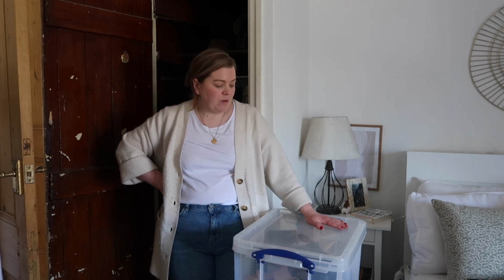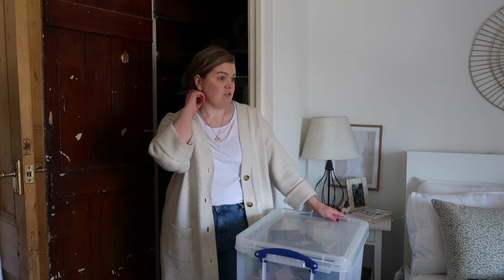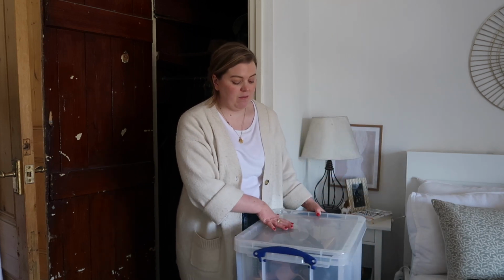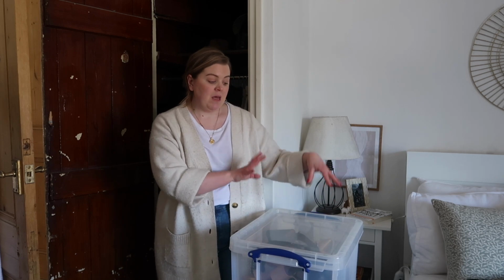So I had a spare box from when I did the deep clear out at the beginning of this year, which I will link down below, all that playlist for you to watch if you're interested in. So these are the really useful boxes that I use across my entire home for storage. They're waterproof, airtight, so they're great for protecting things. So I've taken all my high heels, including my wedding shoes, and put them into this box because if I actually need them, then I can come and grab them as and when I do, and if not, they're not taking up space in a drawer that I actually do utilise every single day when I'm choosing shoes to wear with my outfit.